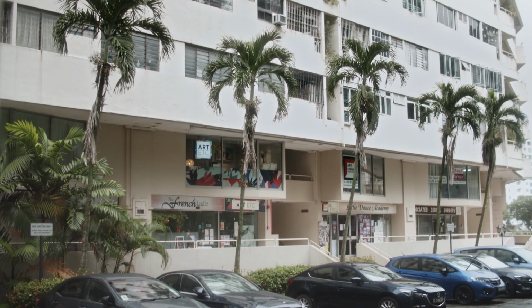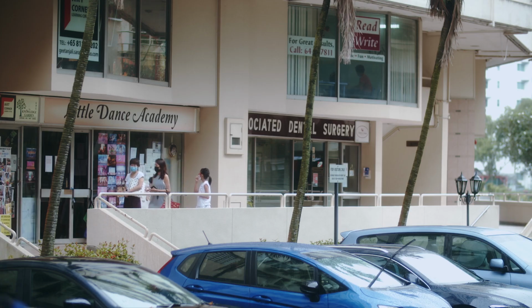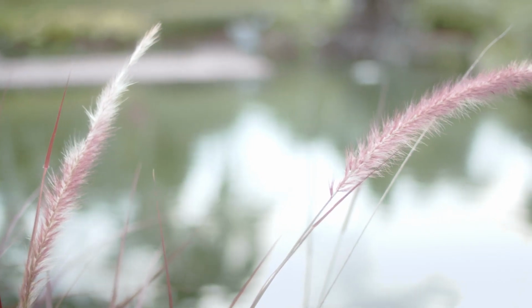The other place that I like to go is a French food restaurant in one of the blocks, called the French Ladle. And the people who run it also live in the estate, so it's basically a neighborhood store, and they cater to all our home parties, and it's a wonderful place.